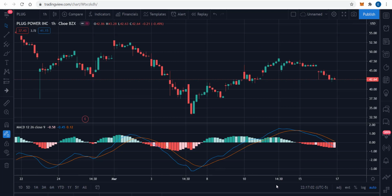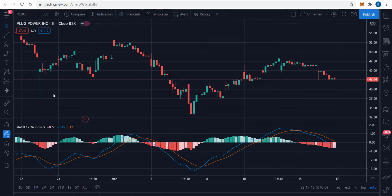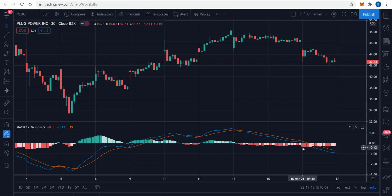So let's take it to the 1 hour. The 1 hour has a crossover in the overbought, and the 1 hour in the MACD at least appears to be bearish. So we'll have to remember that. Bearish at the 1 hour. Bearish, we have a cross on the 30-minute, cross in the overbought category back here on the 12th of March at 9, and we crossed over the signal line.